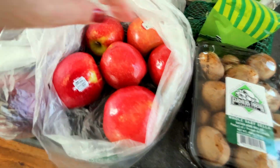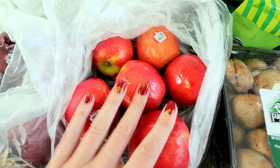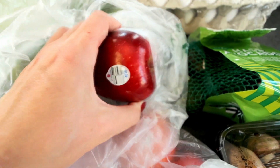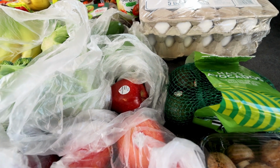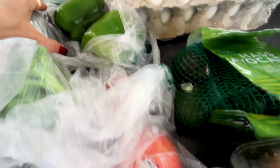Down here, got some Pink Lady apples. They look pretty good. I'm just gonna have those to snack on. My son wanted a Red Delicious, so grabbed him one of those. I do not like Red Delicious. Let me know if you guys like those. To me, they just taste like water, but he loves them, so got him one.